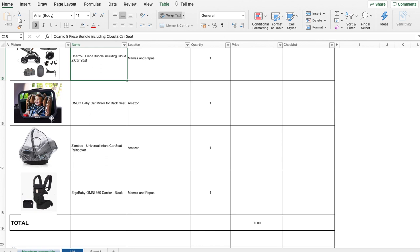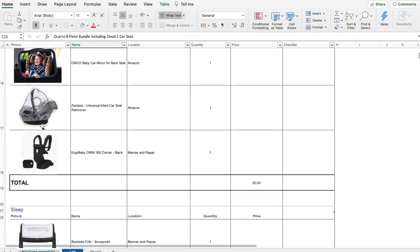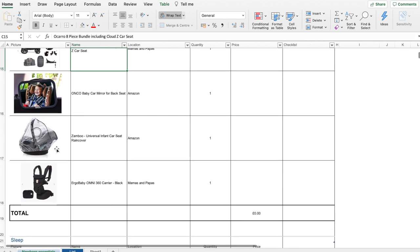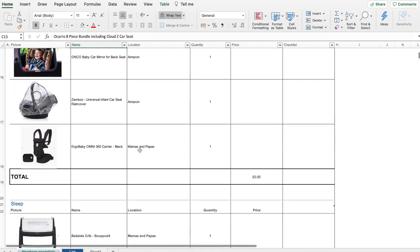The next one is a mirror. This is essential for you to have while you have the baby in the car seat. You also need a rain cover. This one comes with a rain cover for the pushchair and for the carry cot, but not for the car seat. So I've added one and I'm going to buy these from Amazon. And this one is a carrier. It's not part of the bundle. However, it is useful when you're traveling. So I've included that under travel itself.